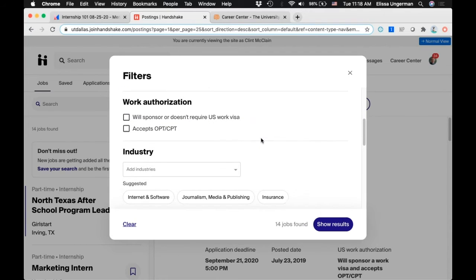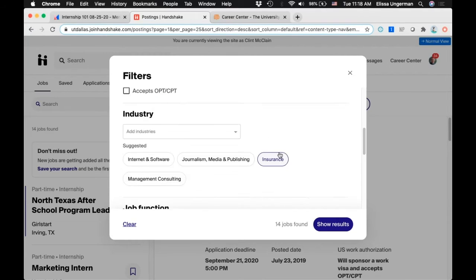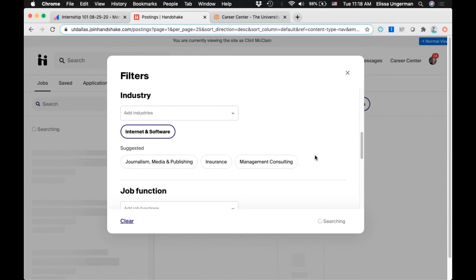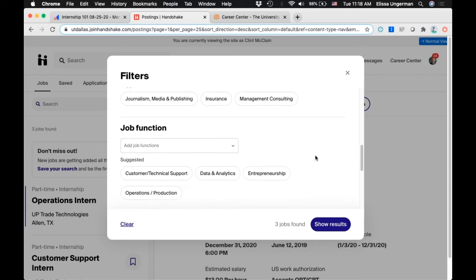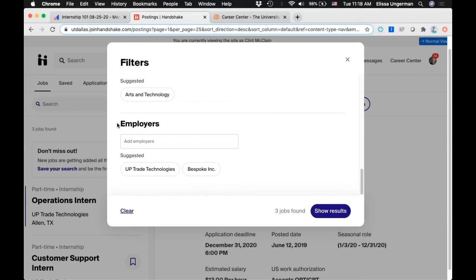For my international students out there, work authorization can also be really important for you. So you might want to click these as well. The industry section, you can specify exactly what you want. So say I want to do computer science. Well, not that, but programming or nonprofit, internet software. There's so many options on here. Job function, you can put your major in. You can also search for specific employers.